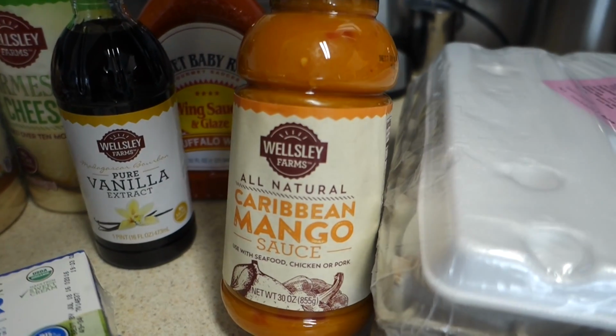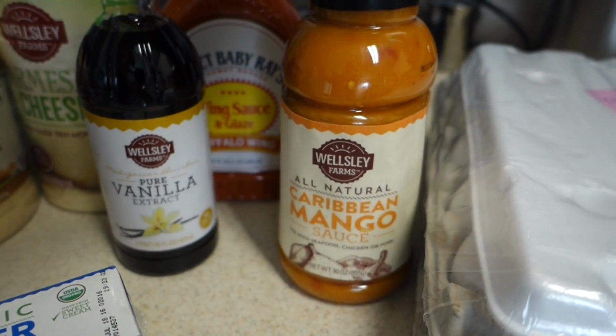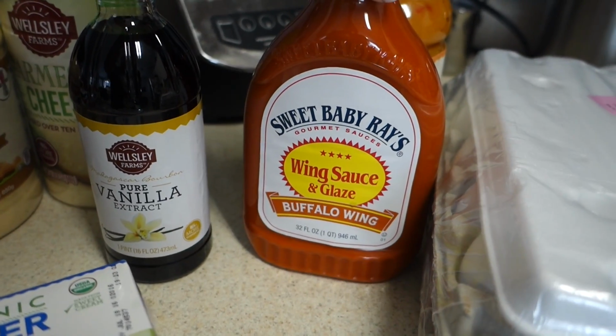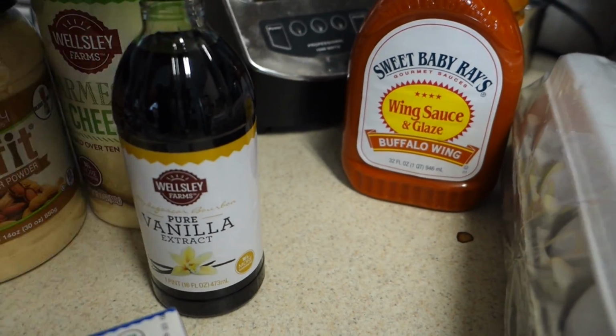Again, this is the kind of thing I'd probably make from scratch for the most part, but I just keep this on hand in the pantry for those days that you just don't have time. Same with this. My husband loves wing sauce and he won't really make things from scratch himself. Like, he's not about that life, so just having that there for him is good.